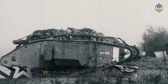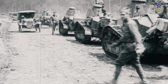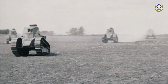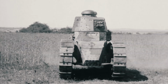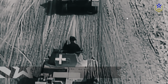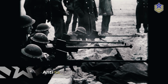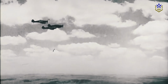World War I saw the first major deployment of tanks, which were quickly recognized as a game-changer on the battlefield. Armored and able to traverse terrain that infantry and cavalry struggled with, these machines were designed to break through entrenched enemy lines. However, it didn't take long for opposing forces to realize the need for anti-tank measures. Initially, infantry used improvised solutions like grenades and anti-tank rifles, but the scale of tank warfare required more specialized tactics. In response, militaries began experimenting with tank hunter aircraft.